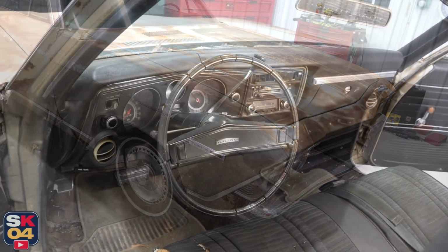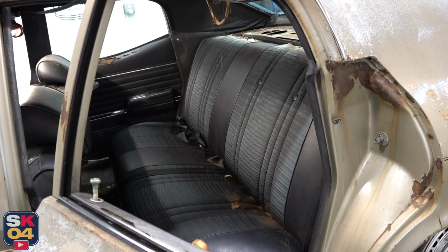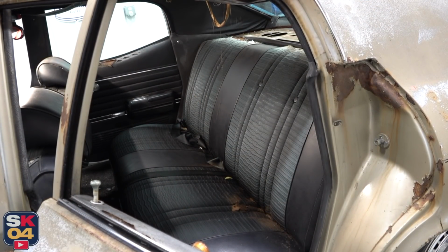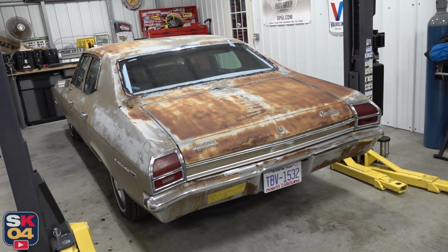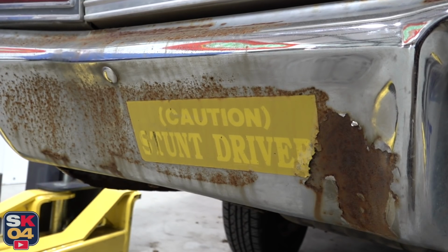We've had the car for a while now and have always wanted to bring it up to today's standards with classic looks and modern underpinnings. So all you have to do is just get in, turn the key, go, take it on a long trip, whatever, and just not have to worry about it.